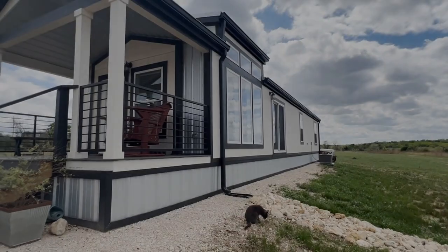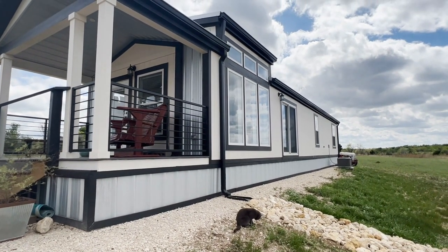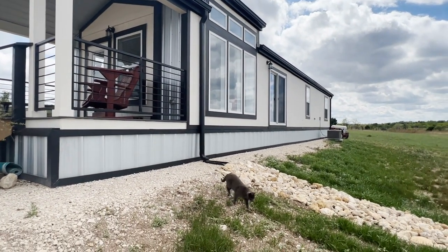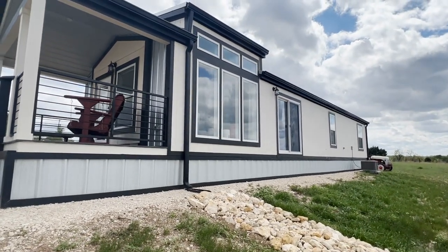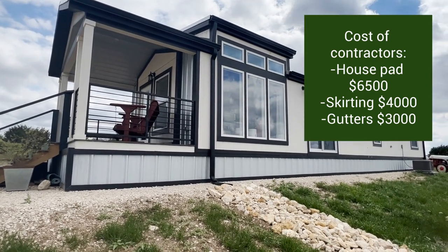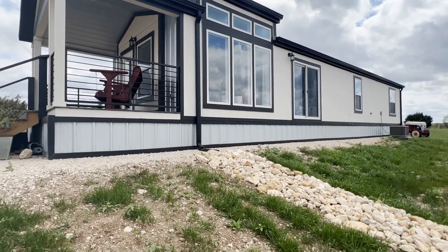One of the features we loved most about this model was the beautiful large picture windows in the living room, so you can see those from the outside here and see Lefty once again trying to steal the show. The gutters were installed last fall, so that was something too that we realized later needed to be an addition. The rain would run right off the roof and onto the house pad, and we were very worried that the house pad was going to start to wash away.